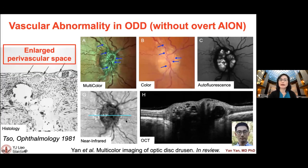So it's interesting that we think about the disc as being sort of crowded in an extreme sense in optic disc drusen, but there's actually well-documented histologic abnormality, and then more recently imaging abnormality of blood vessel changes in optic disc drusen itself. So it's possible that without overt AION, there's actually an ongoing vasculopathy in optic disc drusen. So this is an image from Mark So's seminal paper, where you see this enlarged perivascular space around arteries and veins. And then in a multicolor imaging example of another patient, you could see this increased green hyperreflectance throughout the papillary vessels, more in the arterioles.